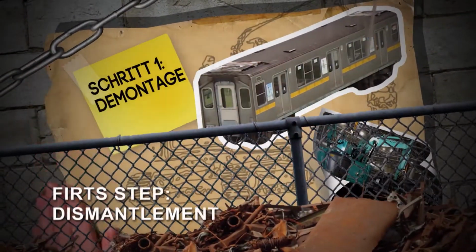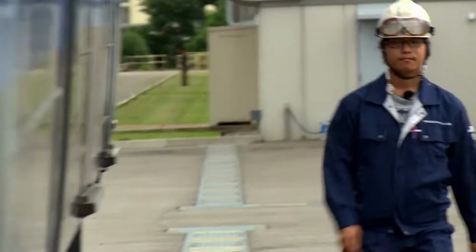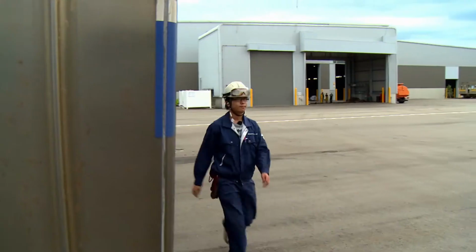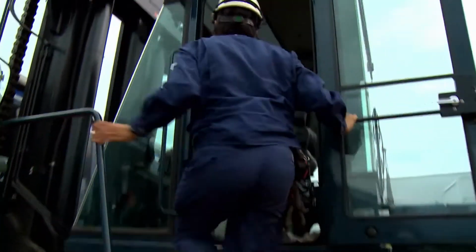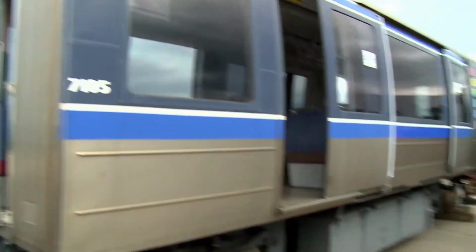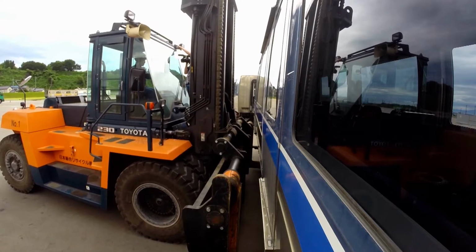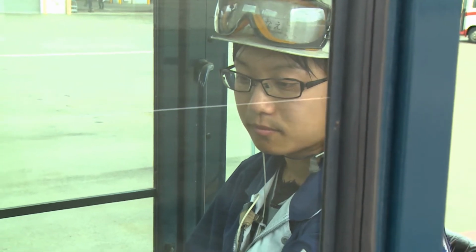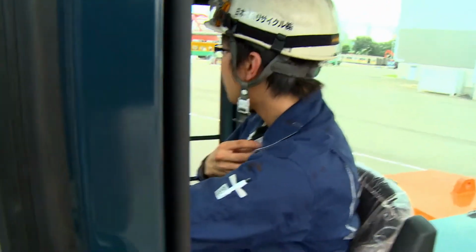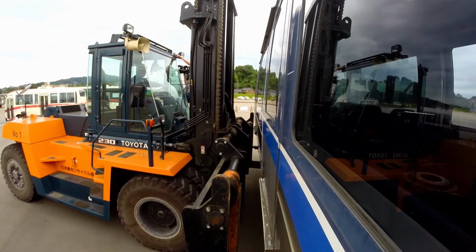First part of train recycling, dismantling. Tokyo's Line 5 is up first. But before the 8-ton wagon can enter the press, Mukana Chu has to drive it into the hall. Precision work. I've got to be very careful. The forklift is already at its limit at this weight. If the train slips off the fork, that wouldn't be a happy end.